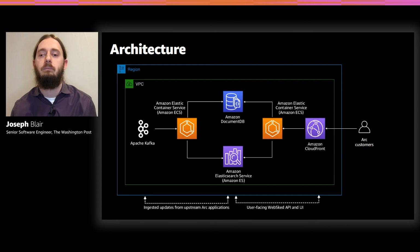So then on the left-hand side, we have some infrastructure to support that content search use case that I mentioned. And this consists of another ECS service consuming updates off of Apache Kafka. And these updates come from upstream in the Arc platform, so basically from various other applications in the Arc ecosystem. And it's continuously pushing those updates onto both of our databases as an asynchronous background process.